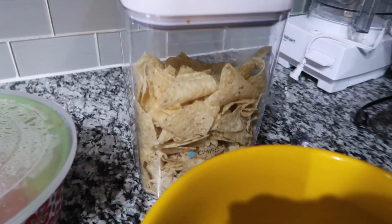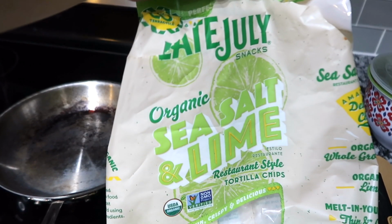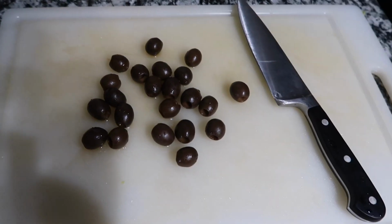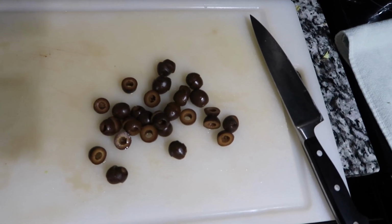When it comes to chips, I save the taco chips because I have been loving a certain brand. You can find it at all the grocery stores, so I saved the bag just to show you guys. Sea salt and lime. If you guys love lime, you guys will love it. This has such a strong lime flavor. So we'll have some for the morning time, and then we'll have some for tonight as well. So you have 2 meals in one. You can do many more batches that way.